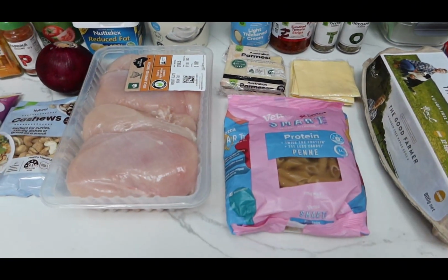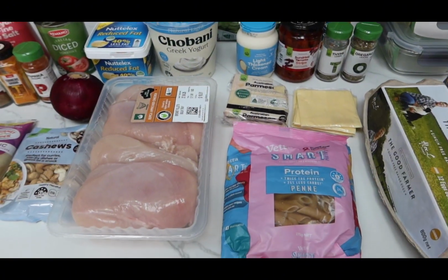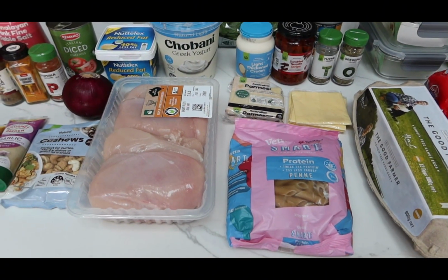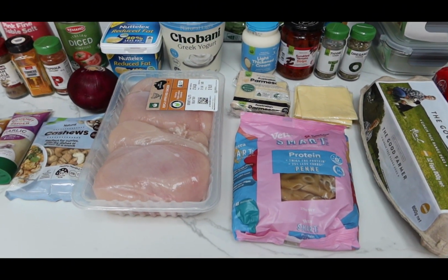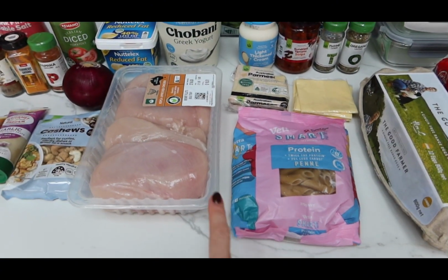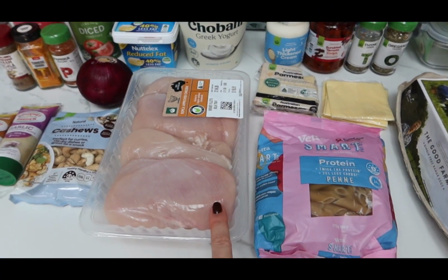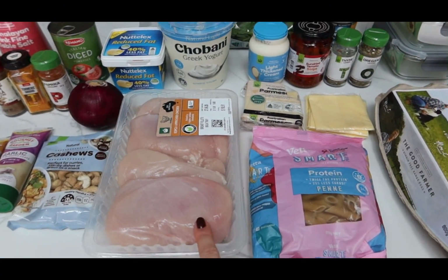Moving on to the marry me chicken pasta. So you'll need pasta, obviously. I do love making this recipe with orzo as well, which is kind of like a pasta rice texture. So you can do that with either. And then chicken breast, you could use chicken thigh, but chicken breast is just a bit leaner and higher in protein, which is why I'm using that.